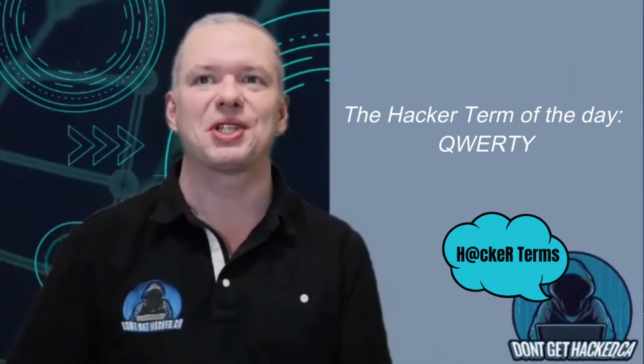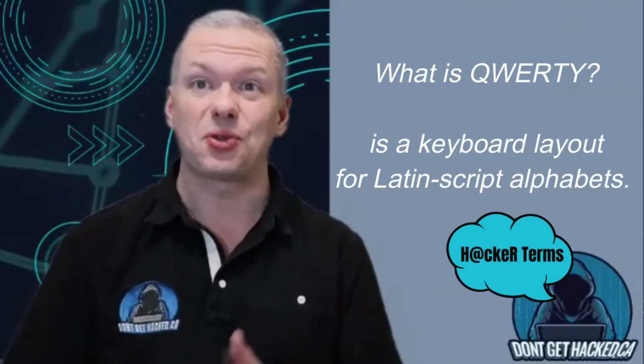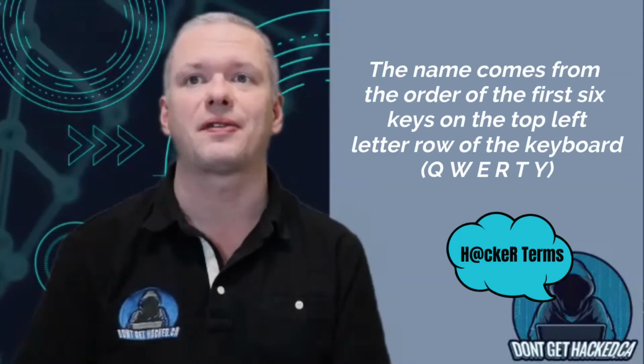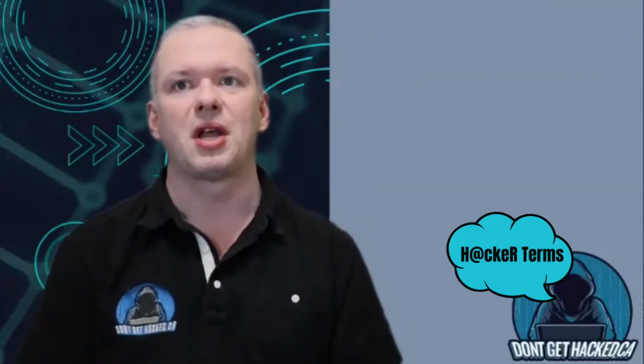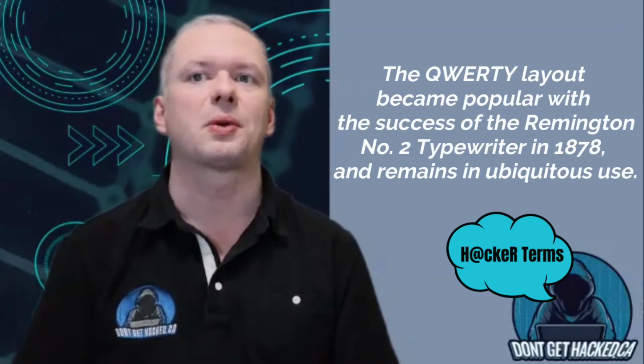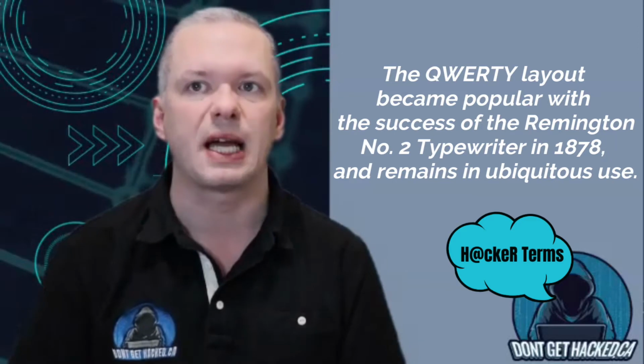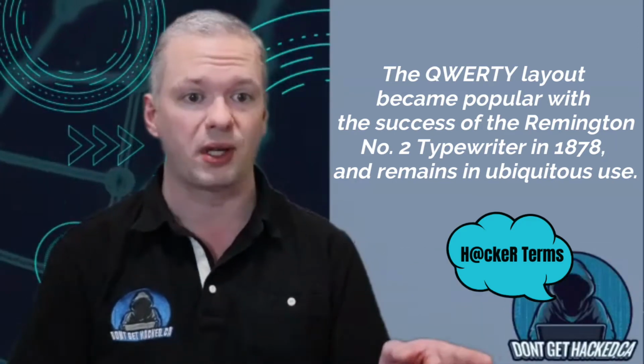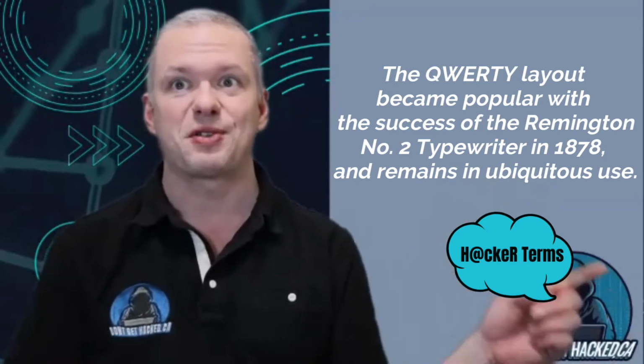The hacker term of the day is QWERTY. What is QWERTY? It's a keyboard layout for Latin script alphabets. The name comes from the order of the first 6 keys on the top left letter row of the keyboard. The QWERTY layout became popular with the success of the Remington No. 2 typewriter in 1878 and remains in ubiquitous use today. Yes, QWERTY came from typewriters before your keyboard.